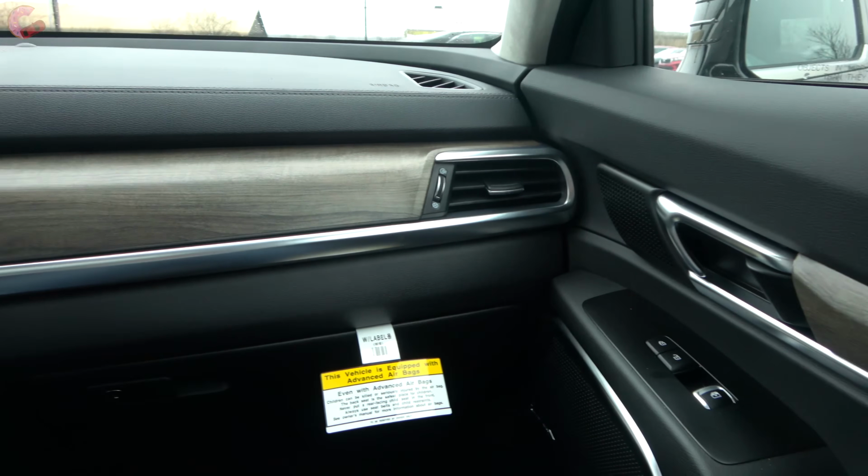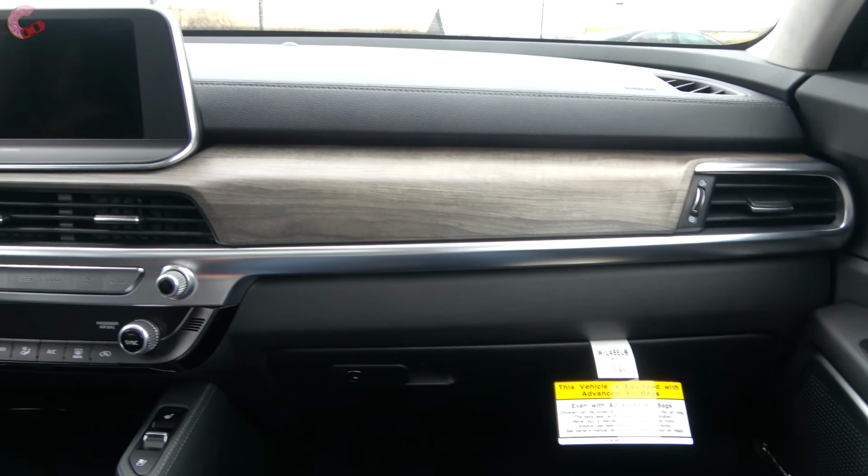Well guys, that pretty much sums up all the rear areas of the Telluride. So now let's go ahead and get to the powertrain and take it on a quick test drive.